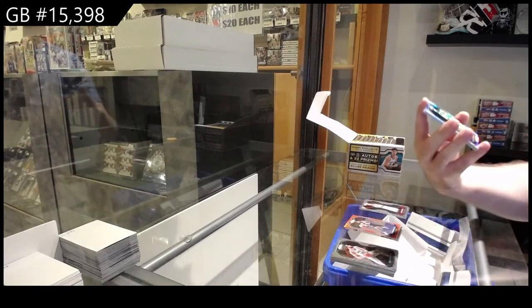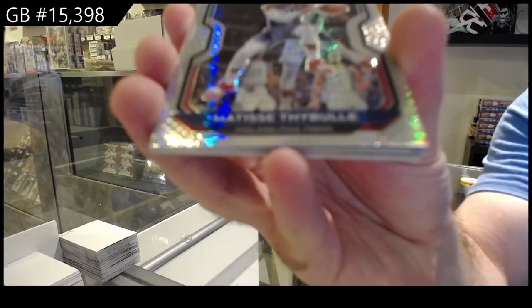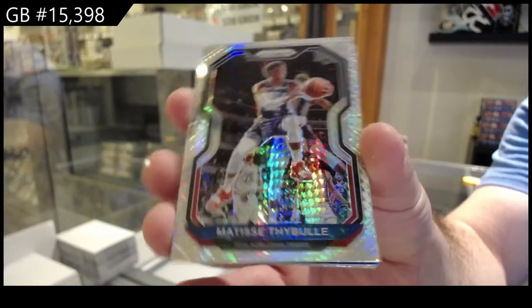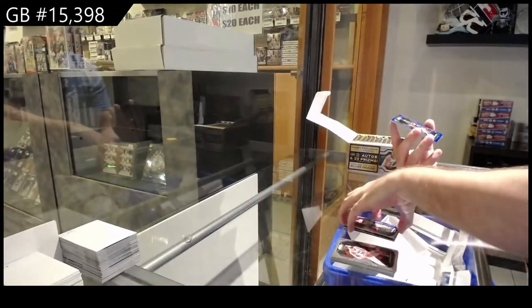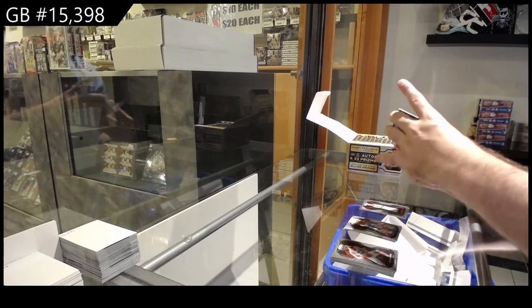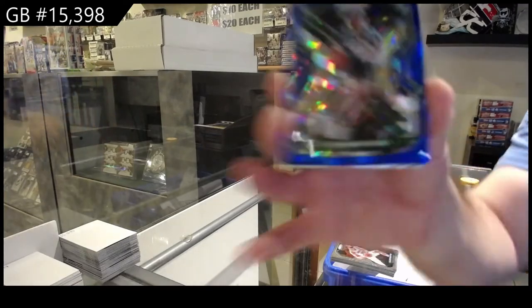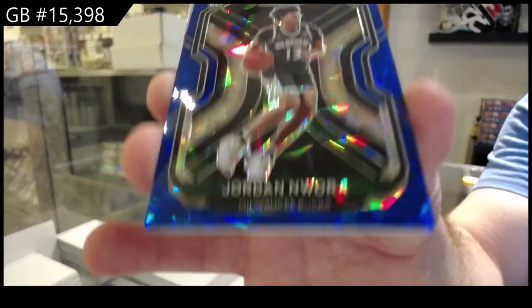We've got a Thibault silver. I'm trying to remember what they were. Hyper silver, that's what it's called. Thibault for the 76ers. We've got a cracked ice blue rookie number to 125 for the Bucks of Nwora.